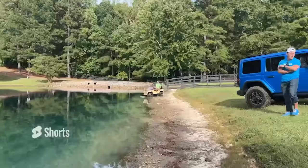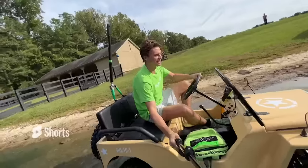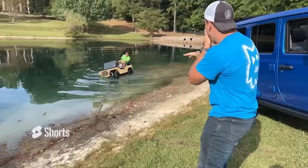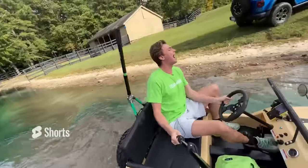Here we go, into the water. I don't wanna go too deep. This is where Andrew got stuck. Yeah! No way! What? Oh! Come on, little Jeep! Yeah!